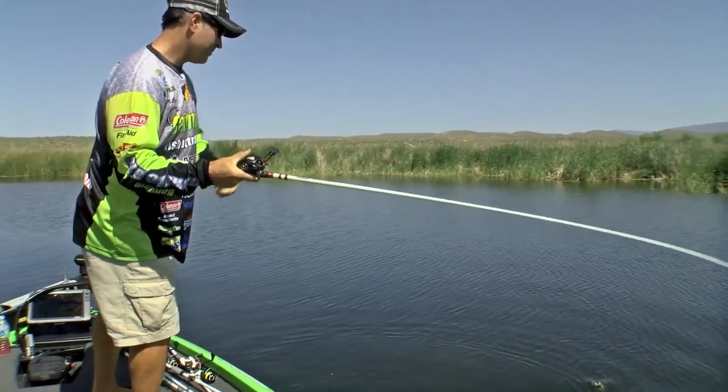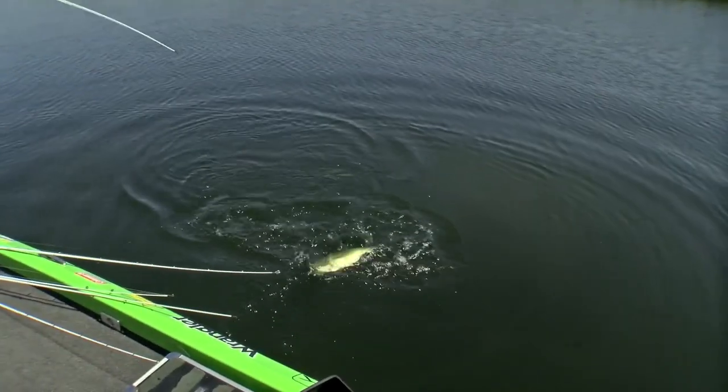Ooh, another one up there in the front of the boat. Let's see. Here he comes. Do a little boat flip action in here.